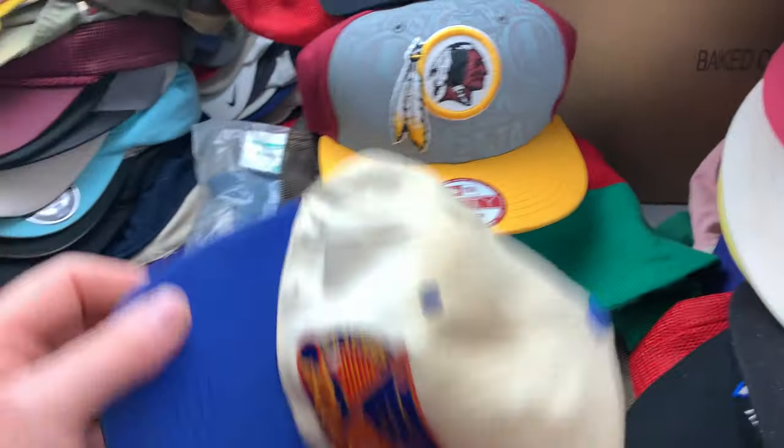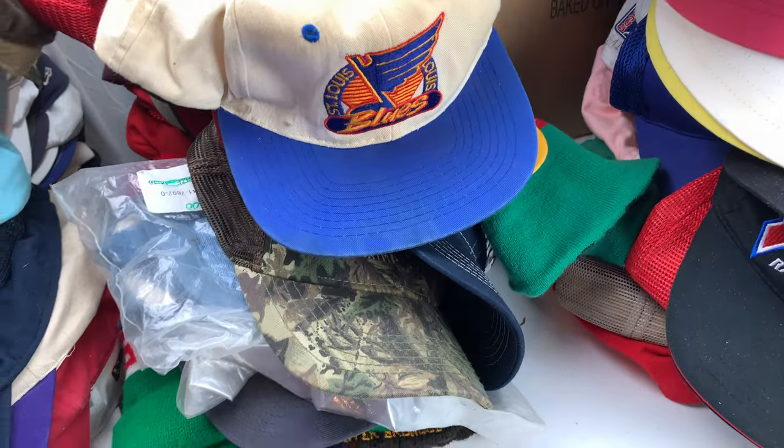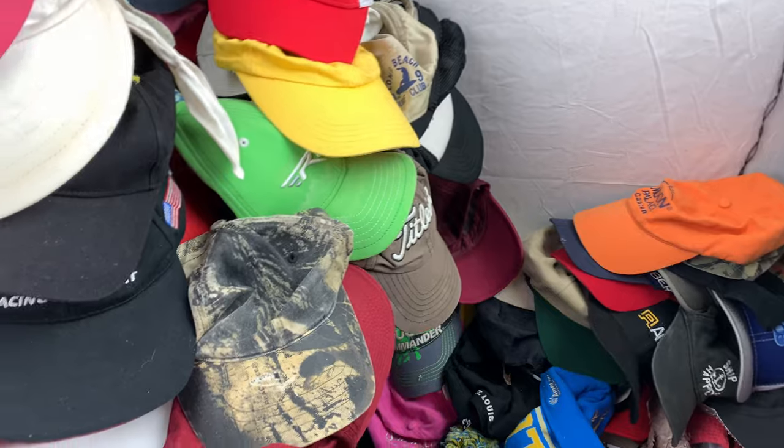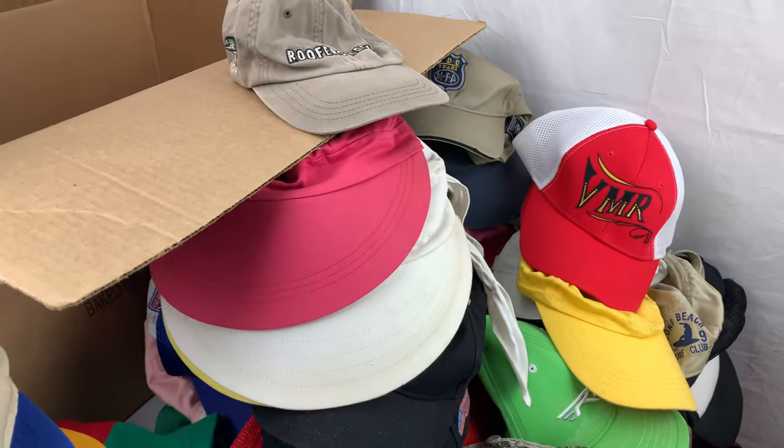All right. So we got the good stuff out of there. We're going to get that stuff listed today and get some good dollar stuff up. This stuff I'm packing up, putting back in the box, and we're going to just deal with it later. So putting it in my 401k storage bin.